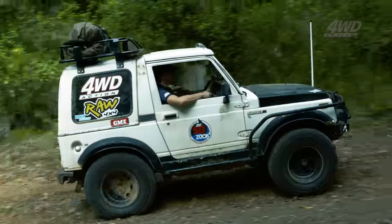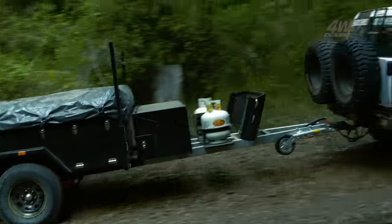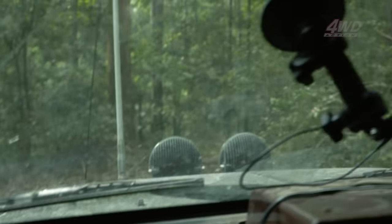I get the pleasure of riding in the $0 Zook with four-wheel drive action's young gun, Jock. Up the back is our mate Nick, and he's going to be putting the Black Series Alpha through its paces. For camping, it's spacious and functional. For surviving being towed on these tough tracks, well, we're about to find out.